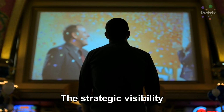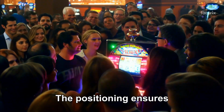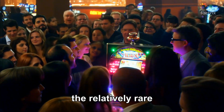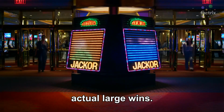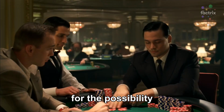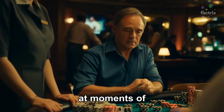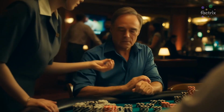The strategic visibility creates the impression that winning is happening constantly. The positioning ensures maximum people witness the relatively rare actual large wins. The displays serve as constant advertising for the possibility of winning. The placement is calculated to impact people at moments of arrival and potential departure.